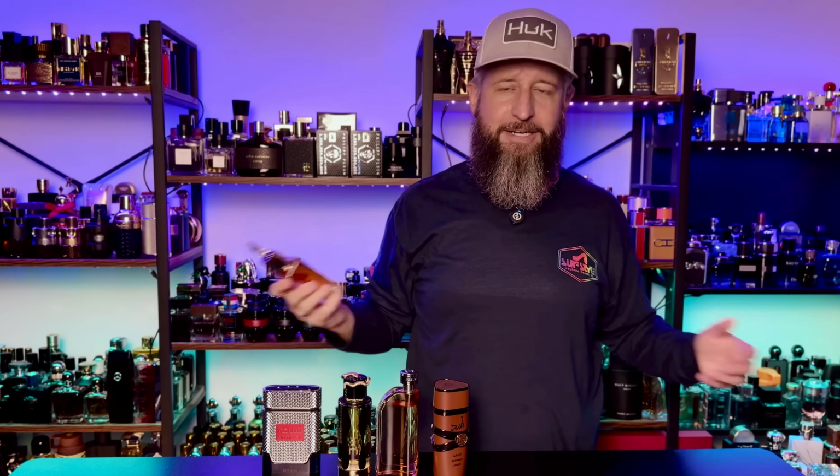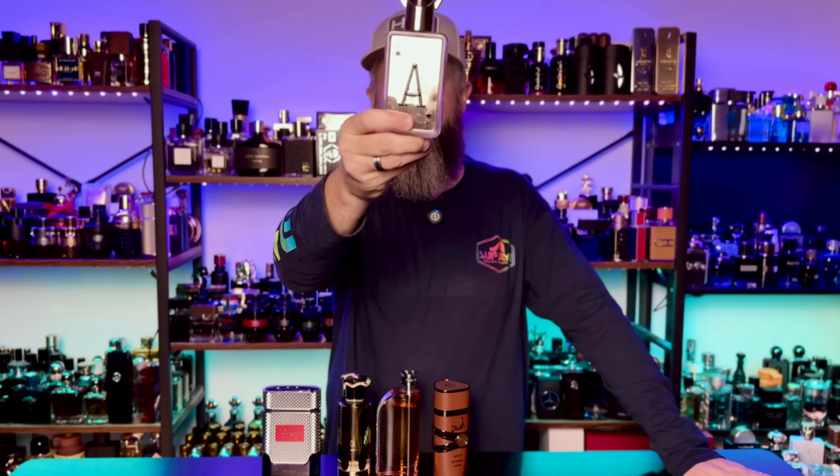I'm sure there's a quality difference, but they did a great job with this one, and we needed it because there wasn't an affordable By the Fireplace dupe that actually smelled a lot like it. Amir Al Oud Intense from Lattafa.